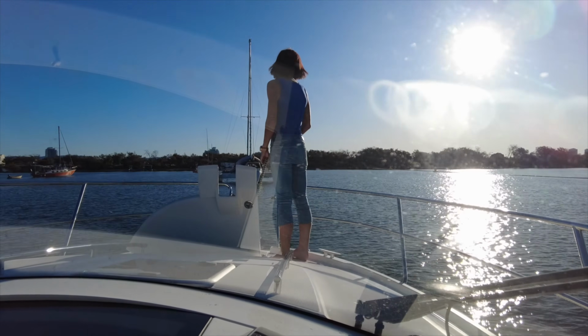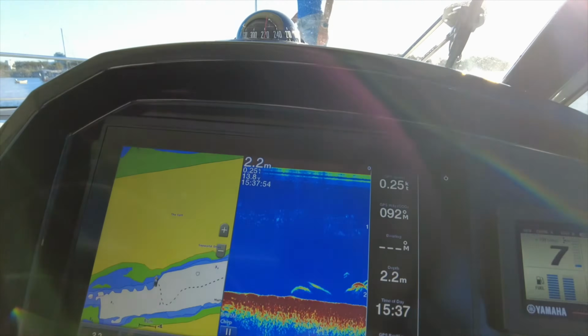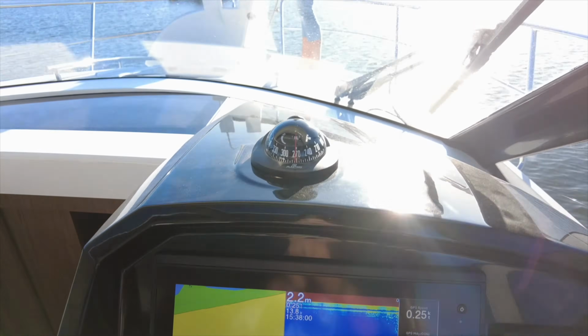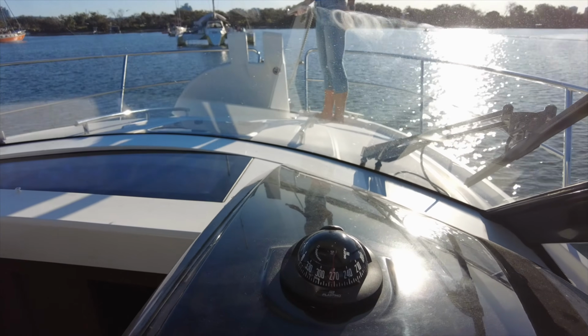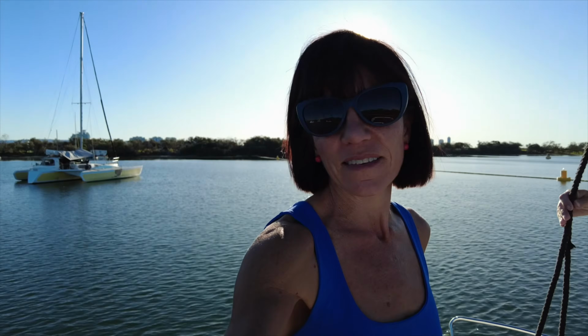So Brooke's up on the bow. We're just checking out everything that's happening here. You can see we're in 2 meters of water now, so it must drop off. We're just seeing, has it grabbed? So we're pretty happy with the spot that we've picked here. Pretty nice spot for some sundowners. Beautiful view of the coast behind me, and we're just going to get Damien to put the snubber on now.